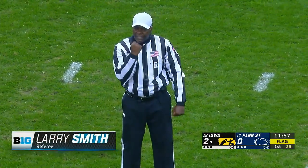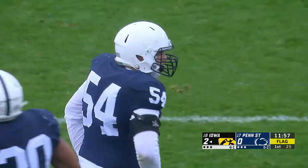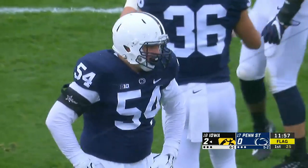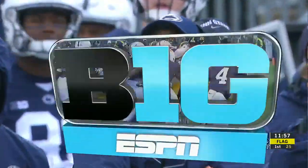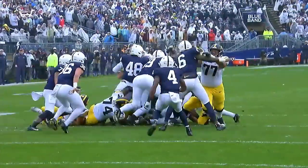Personal foul, face mask, defense, number 54. 15-yard penalty, automatic first down. Windsor, first man there, the first man to grab a face mask. Wow, what a big penalty for James Franklin and Penn State. You get the stop you needed on third down. You see 54 in the middle of the screen there.